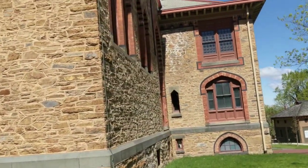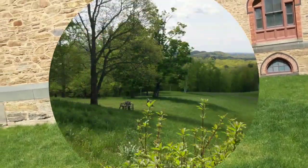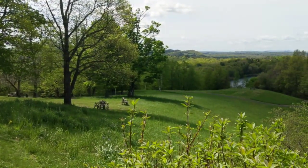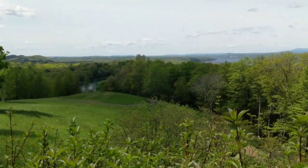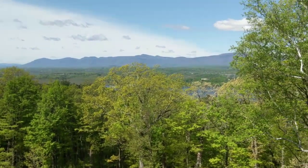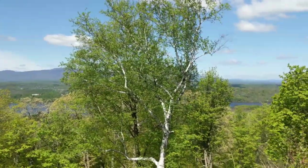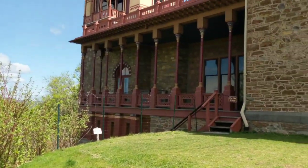Really pretty. Have to find an angle where we can get right straight on to take a picture. Okay, friends, this is the Olana State Historic Site view from the front porch looking out over the Hudson Valley. Just take a gander at this joy. And then as we pan around, here's the view from the house.